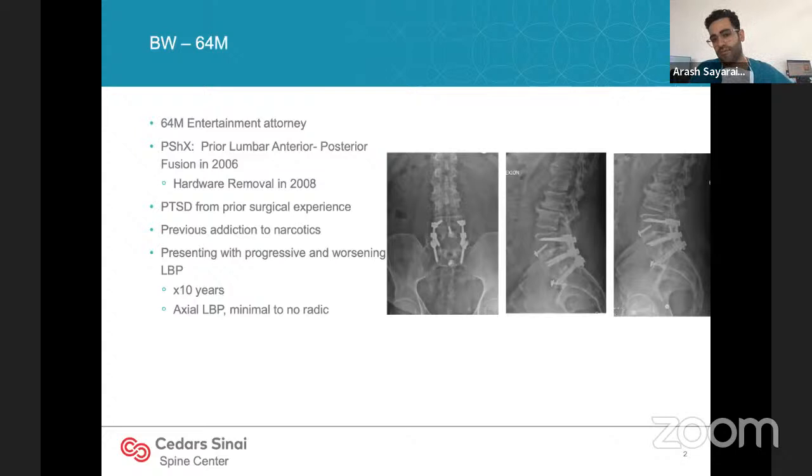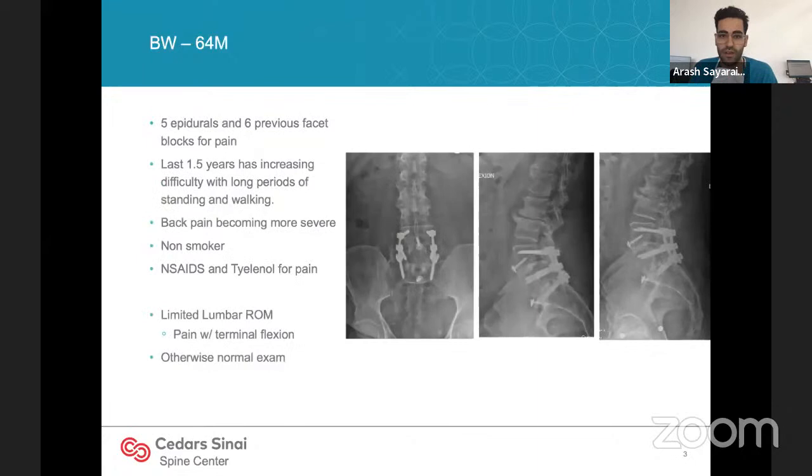then began to notice increasing axial low back pain just above his waistline. There was no radiculopathy component, it was all axial back pain, and it was getting worse. He underwent numerous injections, including facet blocks, without any longevity to his symptomatic relief. He was having increasing symptoms affecting his day-to-day life, ADLs, and ambulation. He was taking some oral anti-inflammatories and Tylenol without any improvement.